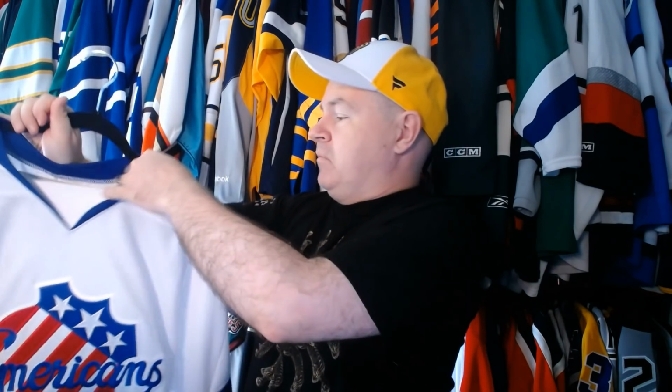Let's go ahead and jump into the countdown. Like I said, at 360, starting off with the Rochester Americans. This white Rochester Americans is the only Rochester jersey I currently own. I do have plans to acquire the blue one. This is one of those jerseys that looks so American. And yeah, it's a classic.